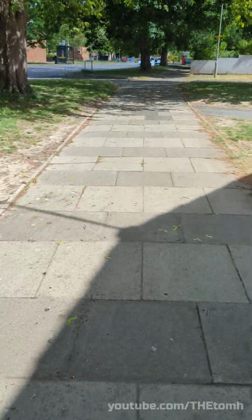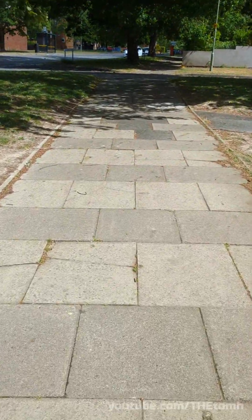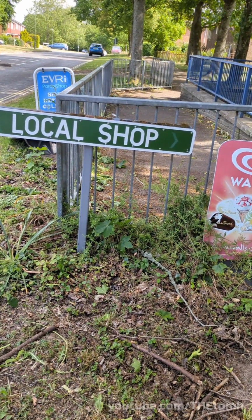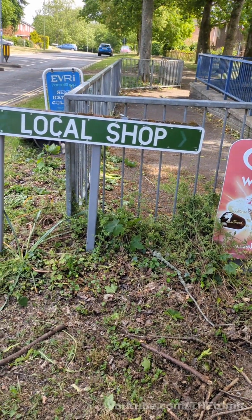About 20 minutes left to go of this journey, so hopefully we should be getting close by now. Goodness me, it's really taking it out of me, this hill. What's all this shouting? I'll have no trouble here.